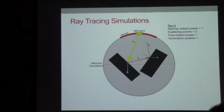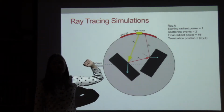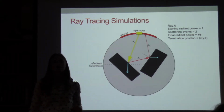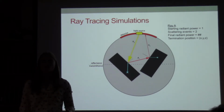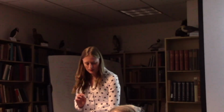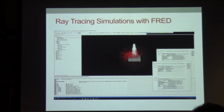So the light propagates through, scatters off the feather as many times as it does, and then eventually ends up on the detector. The light starts off with some amount of radiant power, and as it propagates through the system, some of it gets absorbed, and so we can record how many times each ray scattered and how much power was absorbed as a result of those scattering events. So here's a screenshot. We propagated 1 million rays, so we can get a nice good sample of them bouncing off of the feather.